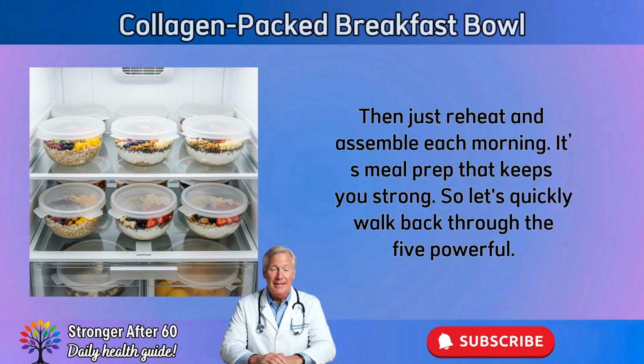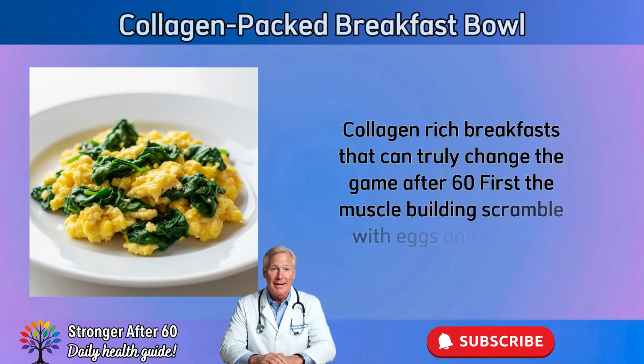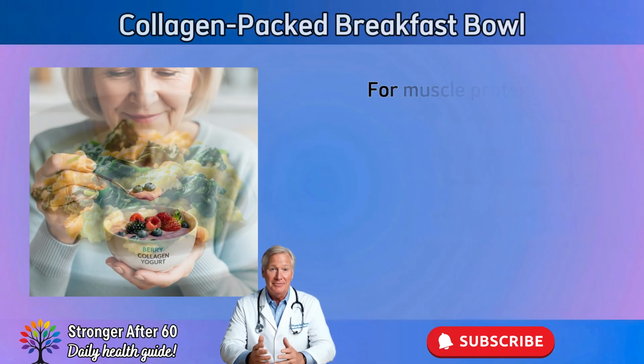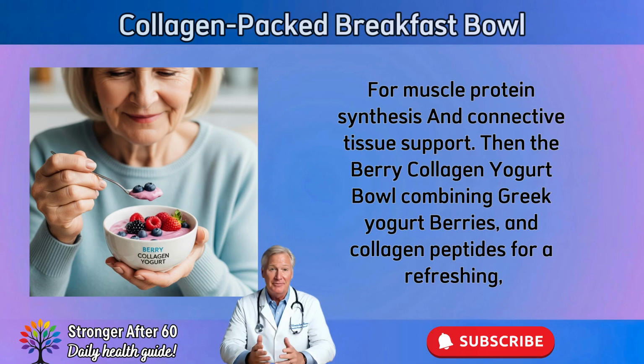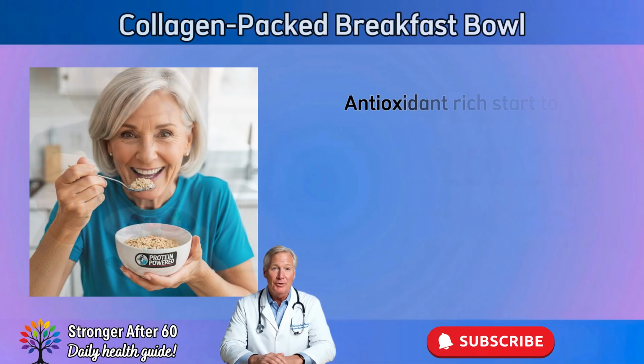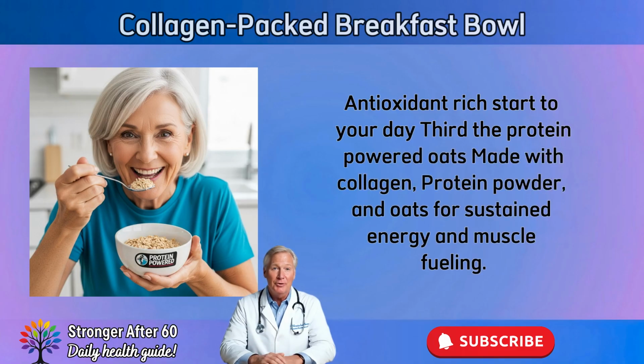So, let's quickly walk back through the 5 powerful collagen-rich breakfasts that can truly change the game after 60. First, the muscle-building scramble, with eggs and spinach for muscle protein synthesis and connective tissue support. Then the berry collagen yogurt bowl, combining Greek yogurt, berries, and collagen peptides for a refreshing, antioxidant-rich start to your day.